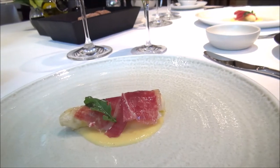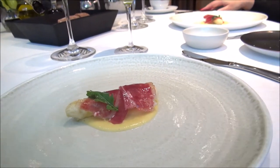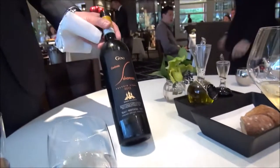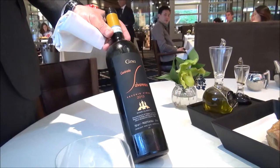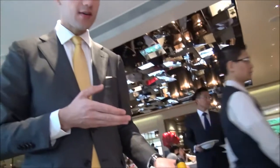What was the Spanish ham? Pata negra. Yeah, it's Iberico ham. Okay, the most premium ham from Spain. And in pairing, I choose another beautiful white wine. This is a white wine with a great territorial feeling. It's from the Soave area. Soave area is not too far from the Venetian area, with beautiful volcanic origin soil.